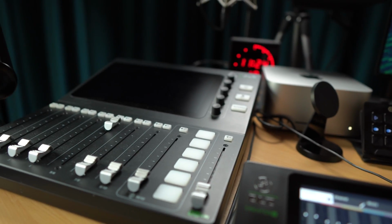Now, in my studio here, I have the original, the OG Mackie DLZ Creator. It's huge, it's big. If I was starting a podcast for the first time, I certainly wouldn't spend the $799 on the original one. I'd save $300 and go for the $499 version because, well, essentially, unless you need lots of mixing channels, you can save yourself a good wad of cash.